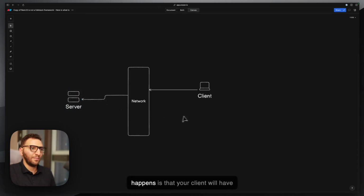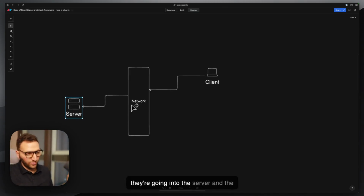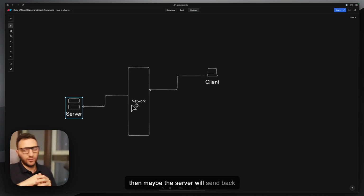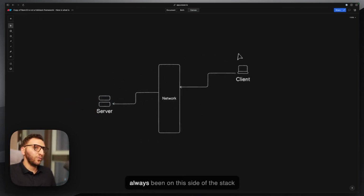Your client will have to send the request in a JSON format, and then that JSON has to go through the network, serialized through HTTP, and go into the server. The server is going to take that JSON and do its work, and then maybe the server will send back another JSON that has to be serialized and land on the client, and all that stuff. And historically, React has always been on this side of the stack, right?